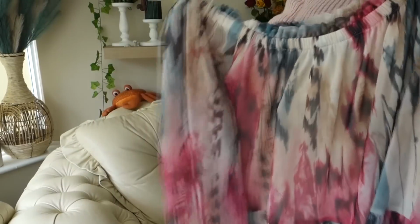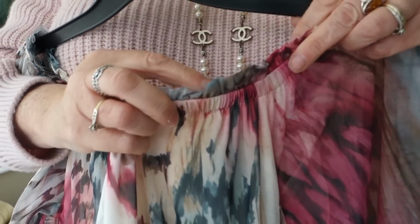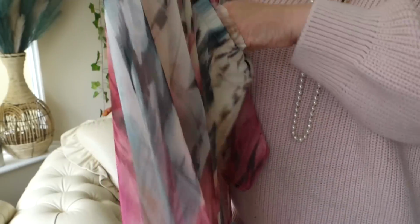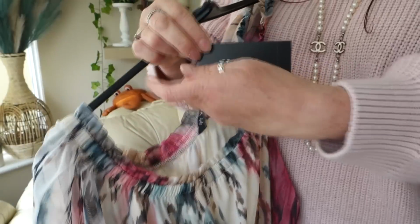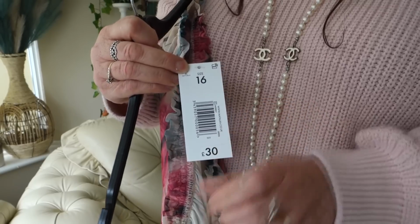The back is just the same as the front, guys. Again, I love this frill detail here on the neckline. I think that's really, really nice. And the colours are amazing, absolutely beautiful. This is again by the Etfu range at Matalan, and we're loving the Etfu range. I picked it up in a size 16, guys, and it was £30. Now I know at the beginning of the video that I said I'm a size 18 to 20, and I am, guys. I vary from an 18 to 20. I'm usually a size 20 if it's got buttons at the front. But I've picked these up in a 16. Now, I don't know if they're big fitting, but my scales tell me I haven't lost weight. So I don't think I've gotten any thinner.